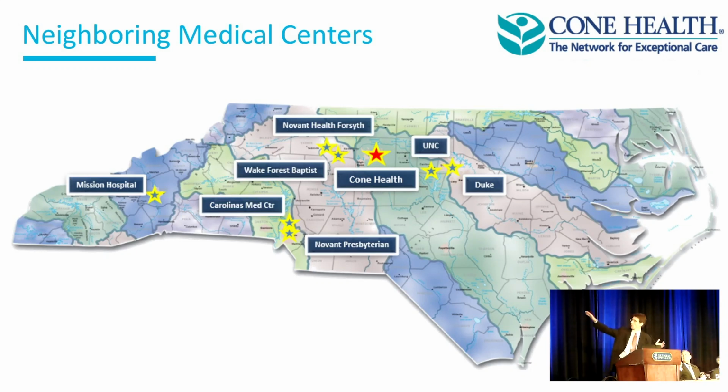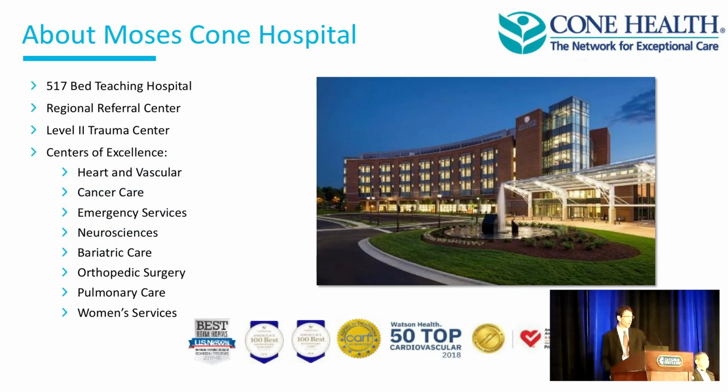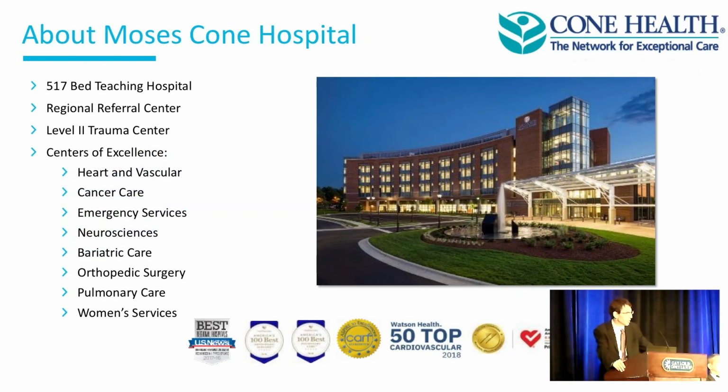you can see Duke here, UNC, Wake Forest, and right in the middle of all these powerhouses is Moses Cone Hospital. Most people haven't heard of Moses Cone. This is our hospital. Moses Cone Hospital is a tertiary care center. It's a teaching hospital, about 520 beds.